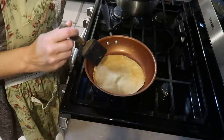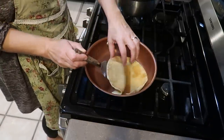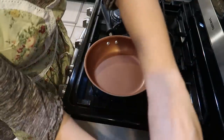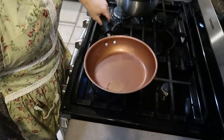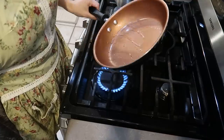So the next part, I'll put some more oil in here. Perfect. Done. So put a little bit more of your oil. You can use vegetable oil. I'm using grapeseed oil because I have that. Just grease that bottom really good, so nothing sticks.